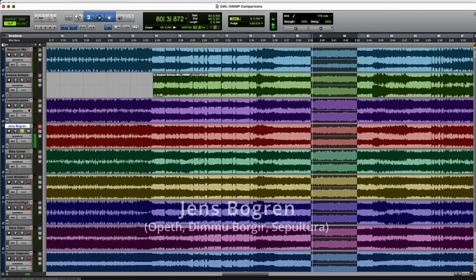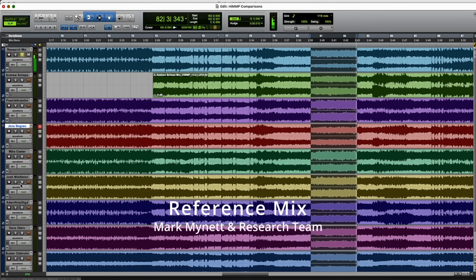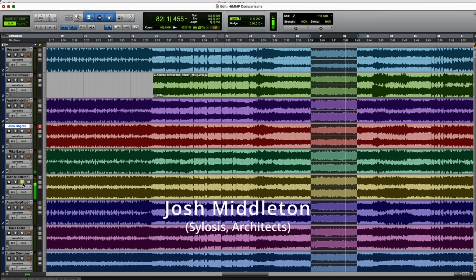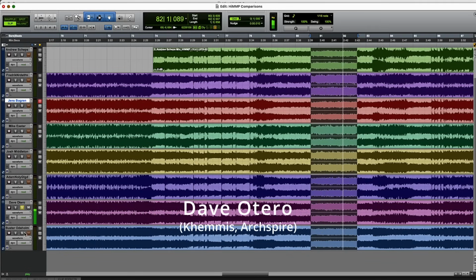We'll start with Jens Bogren. Andrew Sheps. Research team mix. You can hear the different panning approach that I've gone for there, and I've really gone towards one speaker rather than the impact of both speakers having the guitars, and you can hear it's more heavily panned over to the left. Mike Exeter. Josh Middleton. Molly. David Otero. Buster Oderholm.